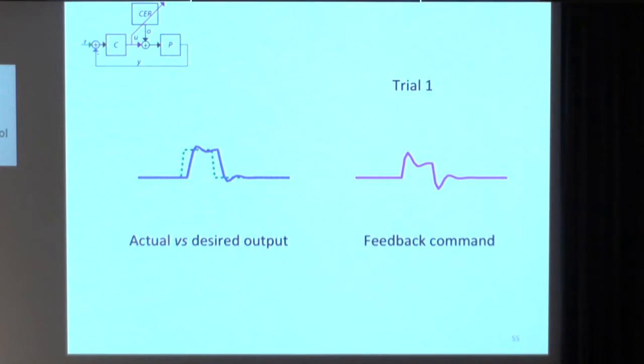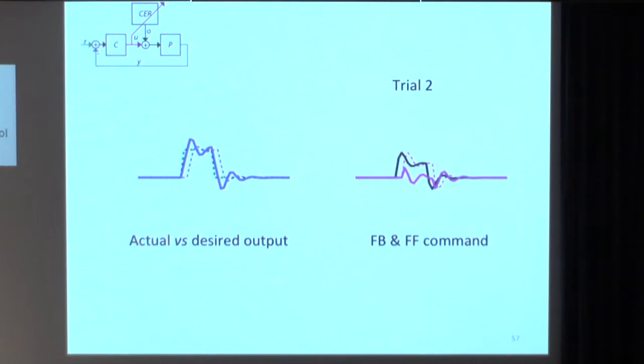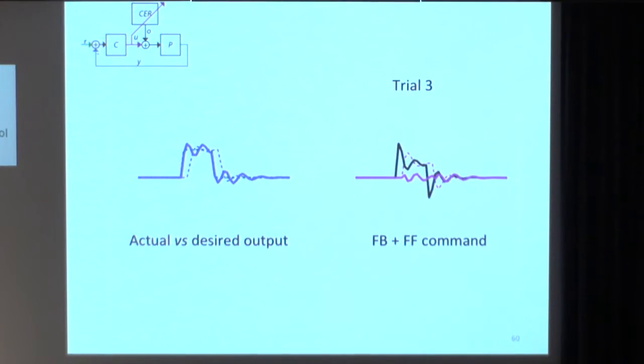Now let's use the same learning strategy. Take the feedback command, and in the next trial we just send this command, and the system is going to be driven by this command, plus whatever the feedback controller outputs as a result of the current error. This is what happens after one trial. This is the new feedback command. You just shift it and add it to the previous one. I'm using the same learning rule as before, just with the system connected slightly differently. If we go on, you see that this also works. Both worked the same way.